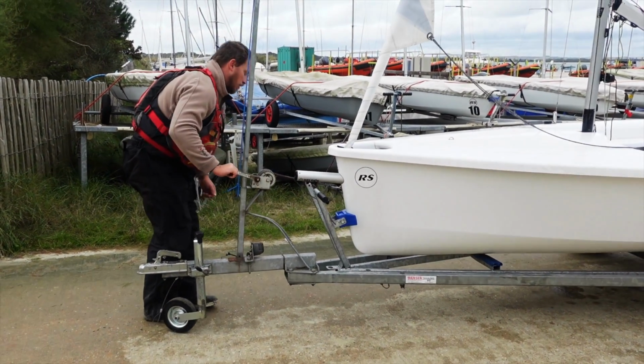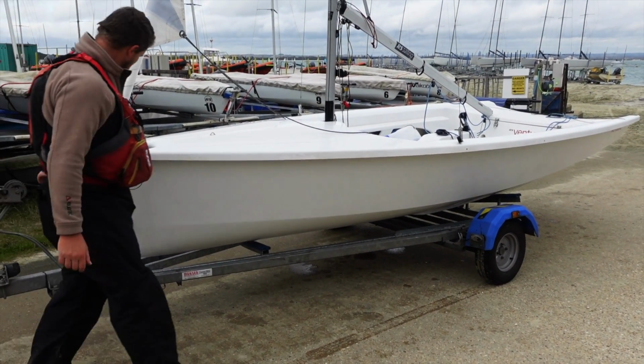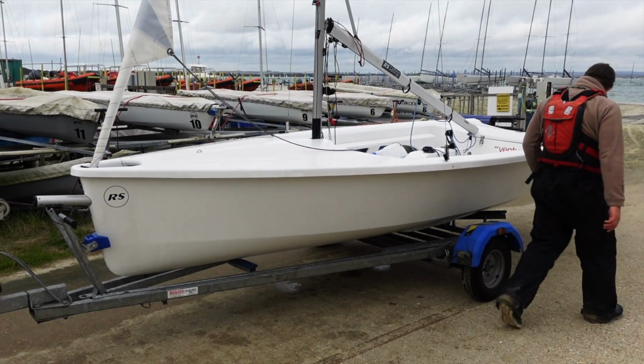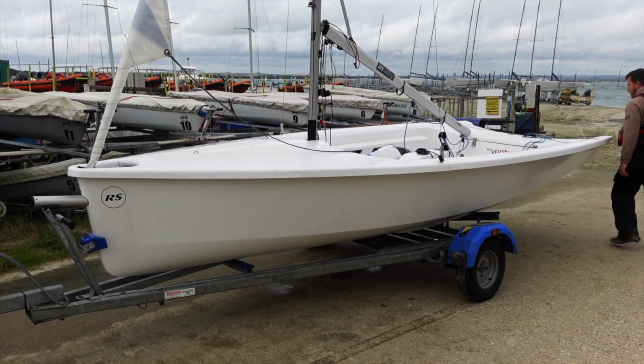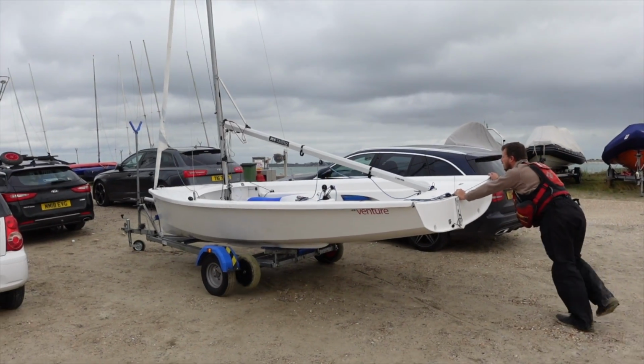Like a lot of modern dinghies, the RS Venture is carried on a combi trailer, which is a combination of a launching trolley and road trailer. So you launch the boat simply with the launching trolley.